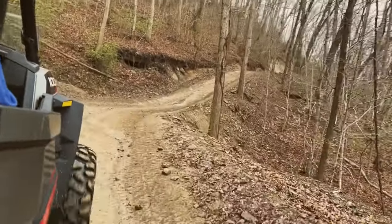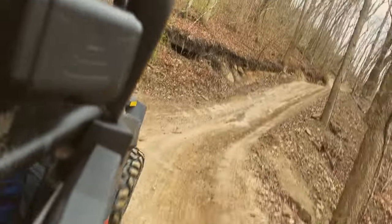We mainly rode the Pocahontas Trails and the Indian Ridge Trails, part of the Hatfield-McCoy Trail System, because they were the closest to our cottage.